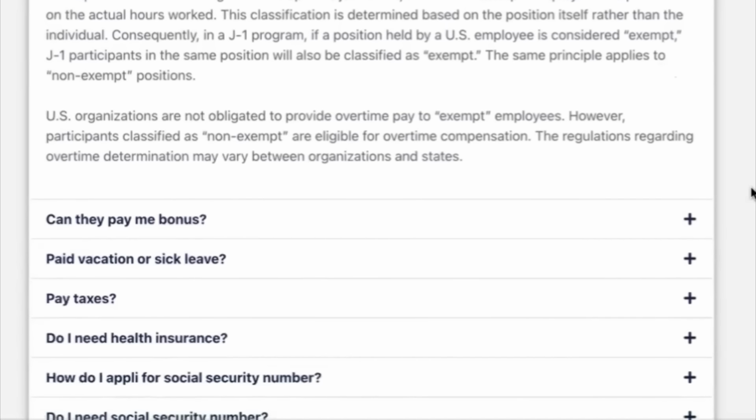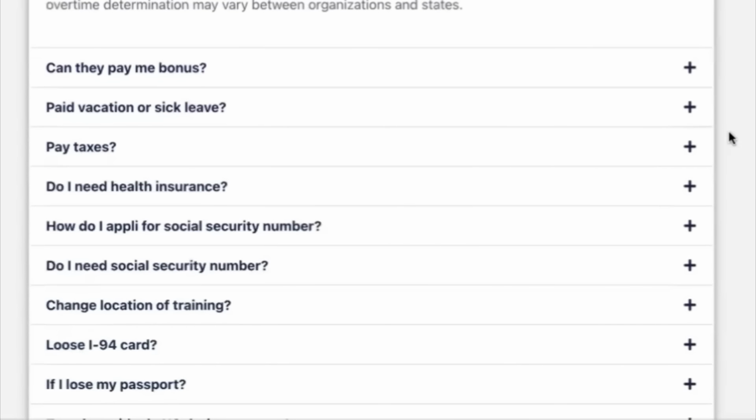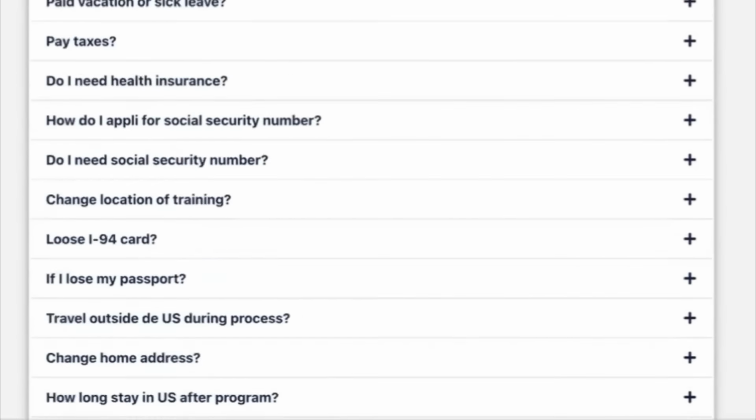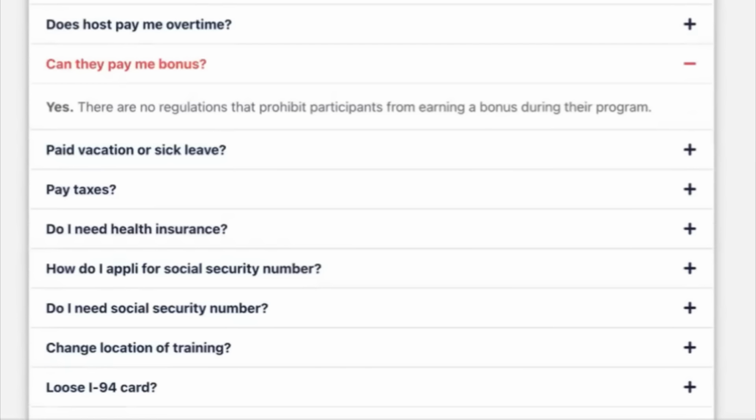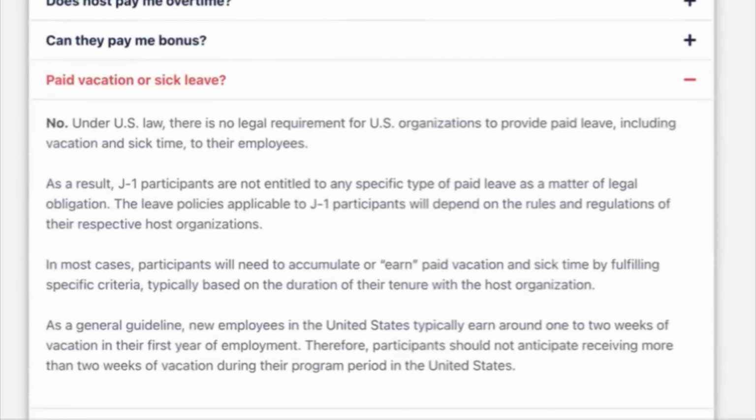US organizations are not obligated to provide overtime to exempt employees. However, participants classified as non-exempt are eligible for overtime compensation. The regulation regarding overtime determinations may vary between organizations and states. Can they pay me a bonus? Yes, there are no regulations that prohibit participants from earning a bonus through their program.